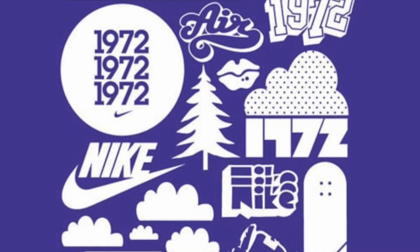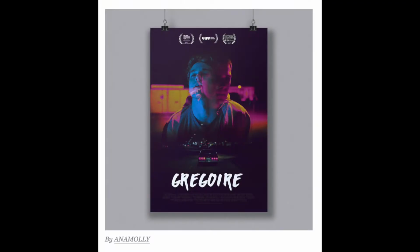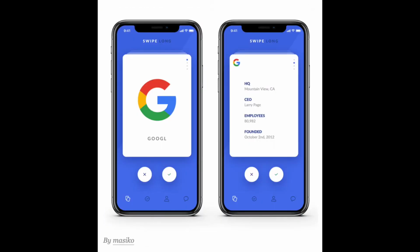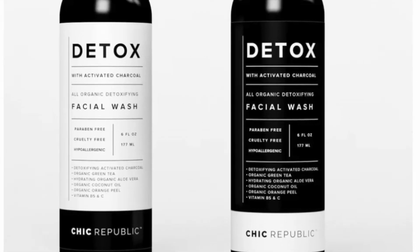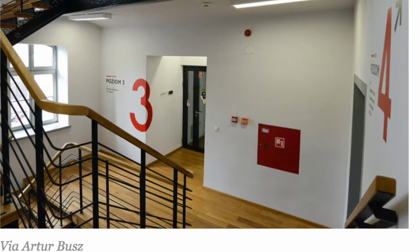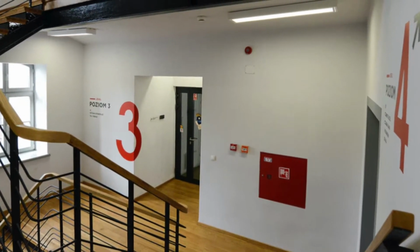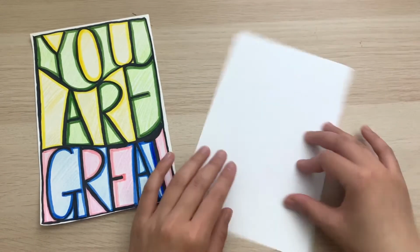We see graphic design everywhere in our life. The brands you like, the movies you watch, the apps you're using, and the books you're reading. Typography or lettering is an important part of graphic design. This week, we will learn a fun way to create your own graphic design poster.